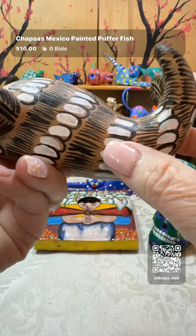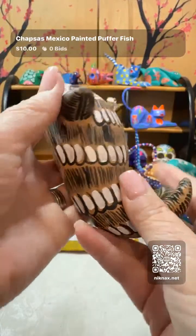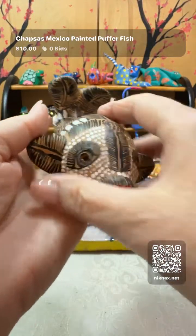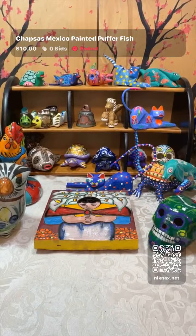He's got some interest. I had a hard time finding one. I found other animals in this kind of similar style from Chiapas, but I didn't find another little puffer fish. Thank you for looking at that cutie with me. Let's see what we have next.